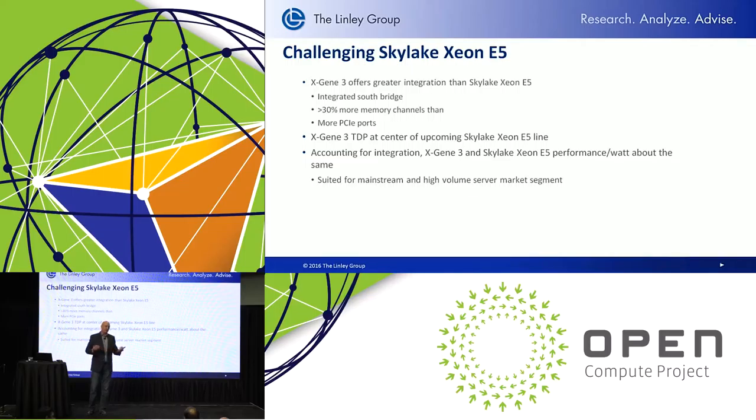But what the ARM community is going to compete against really is the Skylake platform, which is, I think, shown in some of the booths here. You'll see Skylake boxes. And with Skylake, we expect about a 30% performance improvement.